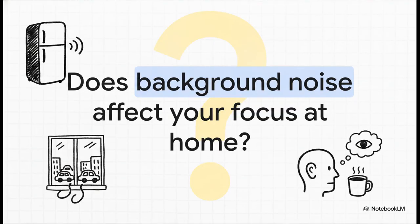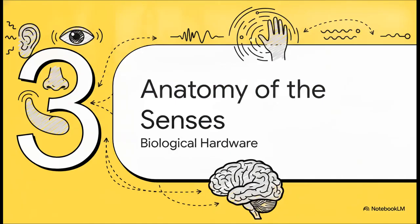So I want you to just think about this for a second. Look around wherever you are right now. Does background noise affect your focus at home? Or have you completely adapted to the hum of your AC or the traffic outside, only to be jolted by a tiny, unexpected change? All right, let's hit Section 3, Anatomy of the Senses.